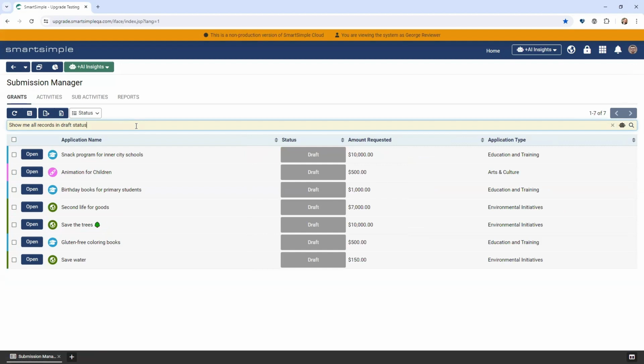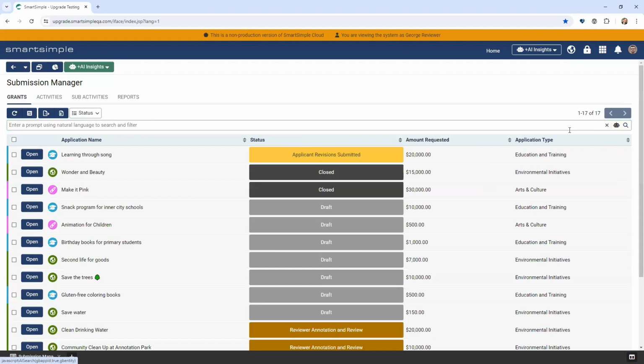One thing to note about this is it doesn't search all the data across your system or anything like that. It's not sending the data to the AI. The AI is just generating the query or the filter. So again, that's a new feature in the search.